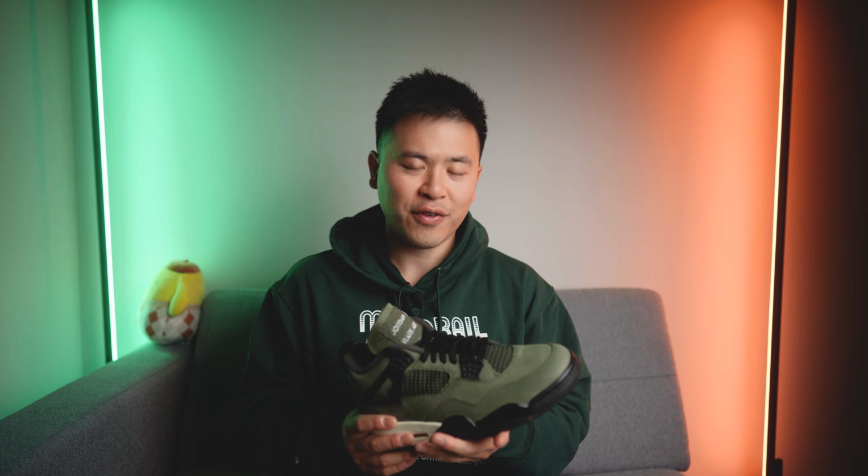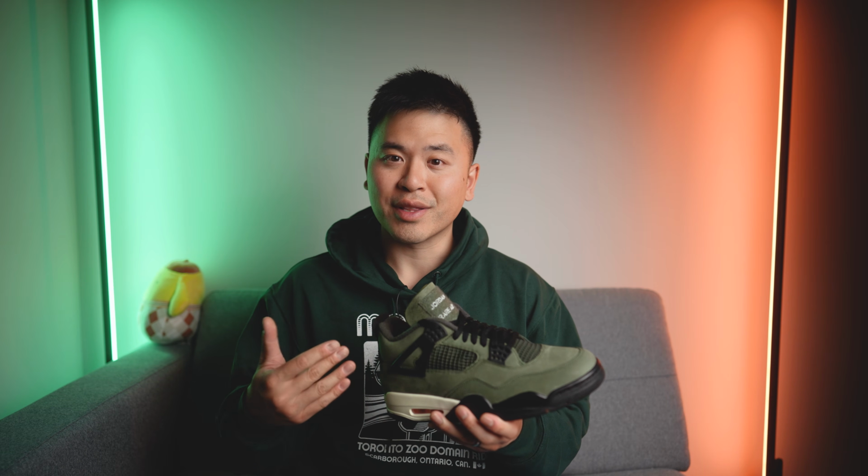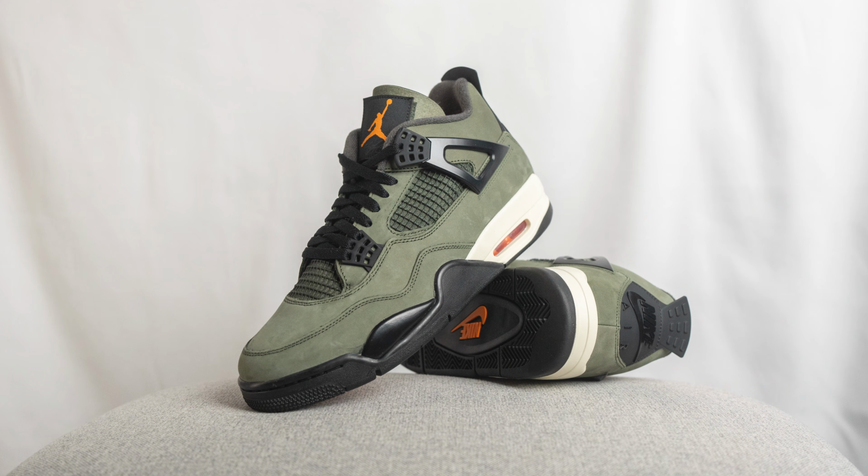Moving on to the comfort, so these unfortunately feel like any other Jordan 4, which honestly I don't feel is the most comfortable casual use sneaker. It's gonna be okay, but I wouldn't necessarily wanna rock a shoe like this if I'm gonna be like walking in a mall for hours or something like that, or if I'm going to Disney World or going to a new city and just exploring. I don't really recommend wearing a Jordan 4.